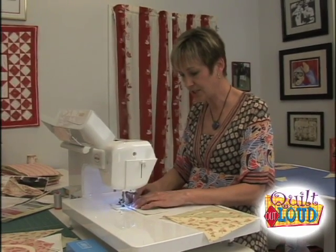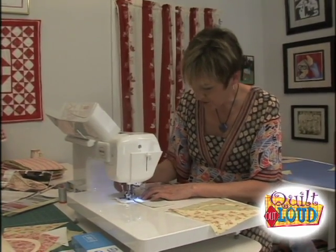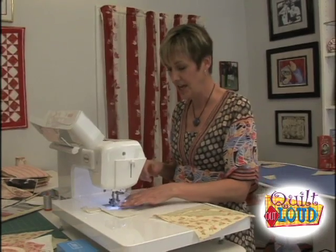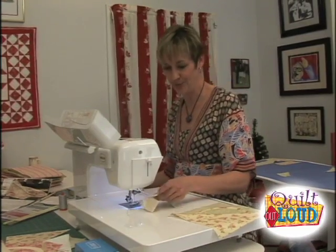As you can see here, I'm using a starter strip. That's this little strip here that I first sew some stitches on. And with a flannel, I'm finding that the flannel wants to go into the feed dogs of the machine. And so if I start on the starter strip, that won't happen. So that's a little tip for you.